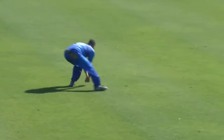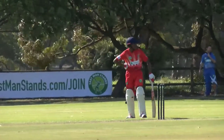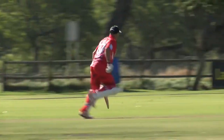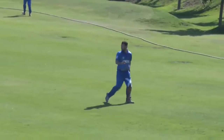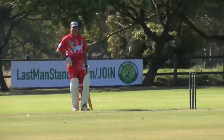And that one goes just for a single out to mid-on. Won't get any more than that. Much better delivery. Full and straight. 133 for 3 the score is, with another 3 balls to come from Callum Drummond. Here's one of them. And that's going out to deep mid-wicket for a single. I think Fulton's Flyers will be happy with the singles in this over. 134 for 3 now. 2 more balls to come from Drummond, and then the innings will be over.